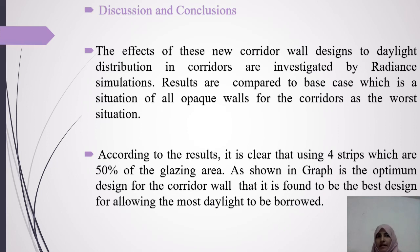The effects of these new corridor wall designs on daylight distribution in corridors were investigated by Radiance simulations. Results are compared to the base case, which is a situation of all opaque walls for the corridors as the worst situation. According to the results, it is clear that using 4 strips, which are 50% of the glazing area as shown in the graph, is the optimum design for the corridor wall. That is found to be the best design for allowing the most daylight to be borrowed.